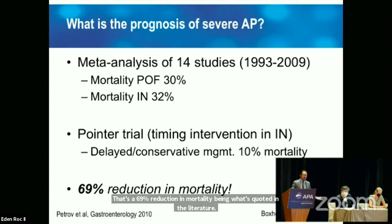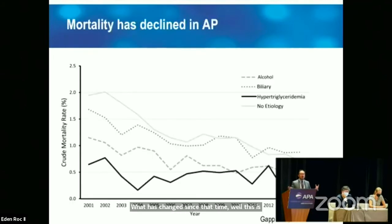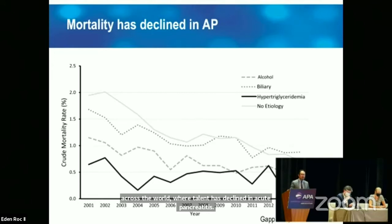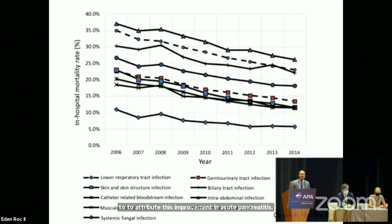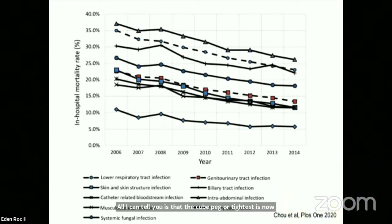What has changed since that time? Well, this is part of an ongoing trend, and we see this in Japan, we see this across the world. Mortality has declined in acute pancreatitis. Now, unlike the previous speaker, I don't have significant shifts in management or guidelines to point to attribute this improvement in acute pancreatitis. All I can tell you is that acute pancreatitis does not get treated in a vacuum.